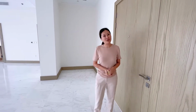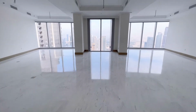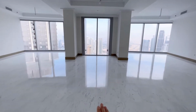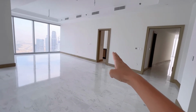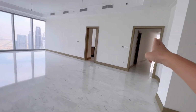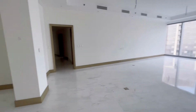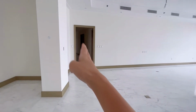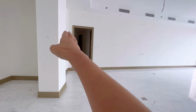Now follow my camera. So we enter is a very huge living area. You have on the right side the kitchen, the maid's room, and one guest room. On this side, you will have another entrance separate. And on the left side, you will have four rooms, and also you have another entrance from this side.